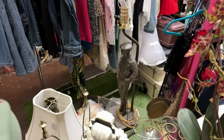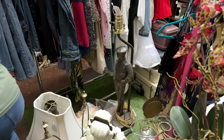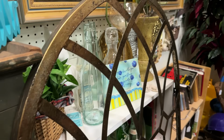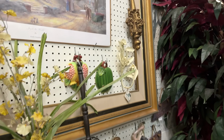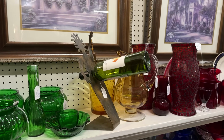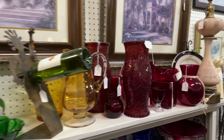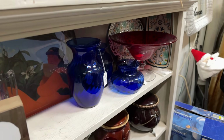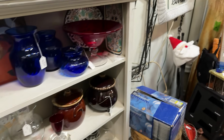Look at this lamp behind you with the golfer. Oh, yeah. Put a vintage shade on that. It looked really nice. Let's look here, at all the little things behind everything. Isn't that funny, that wine bottle holder? That's quite funny, actually. Not for the person who's been impaled by a wine bottle. Probably not. The blue glass is really pretty there. Love that blue color. Here's some more of it right here.